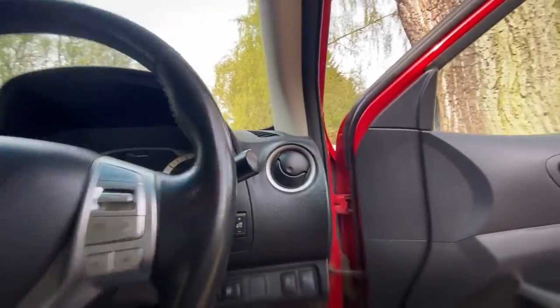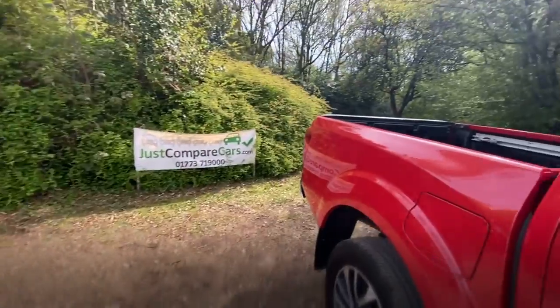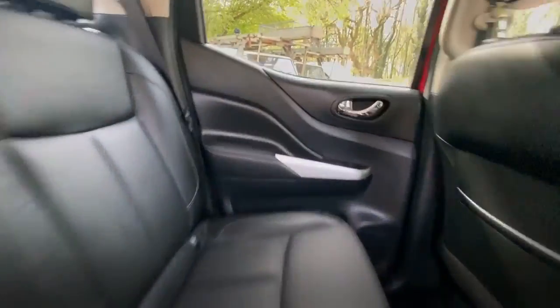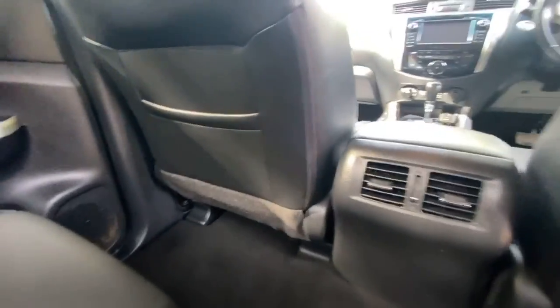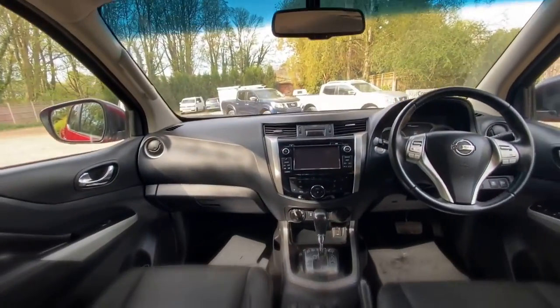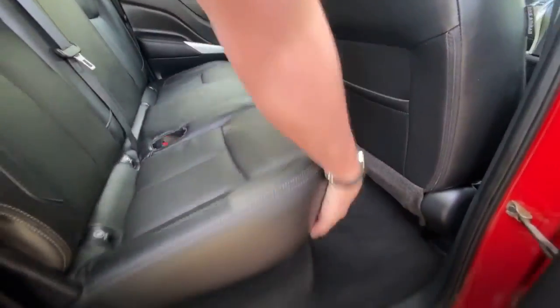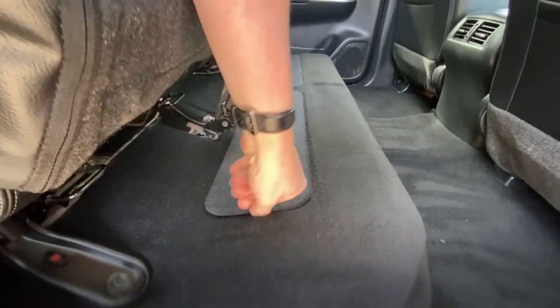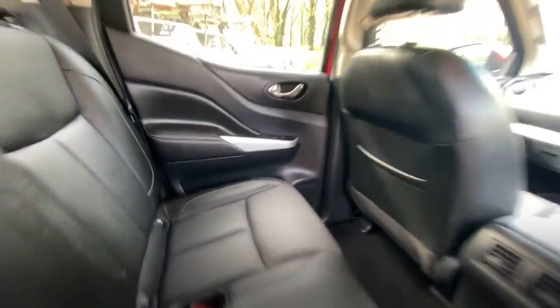Right, let me just pop the bonnet, which is there. Let's have a quick look in the back. Again, door card's really in great condition, and that's obviously throughout. Everything's really nice and clean. So yeah, everything looks great. These seats do pop up. You can tether those back if you want, using the tether. All your toolkits and everything's in there as well. So yeah, everything looks nice and clean.